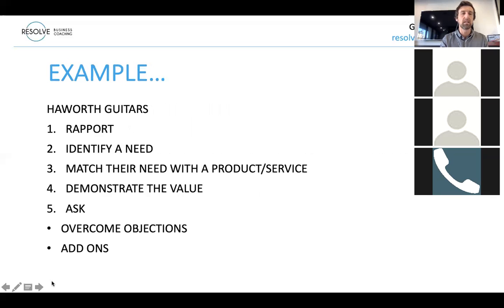Okay, so just giving you guys a quick example. I've used the guitar store as an example. If someone comes into the store, let's rehash, this is to summarize the 5-step process. If someone comes in and we were to go up to them straight away and say, do you need a hand? Then most of the time they're going to say, no, I'm just looking, right?